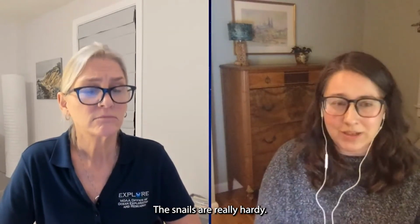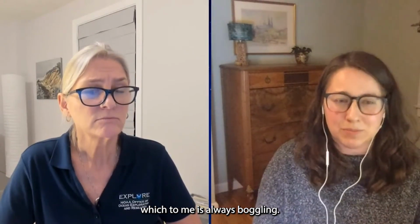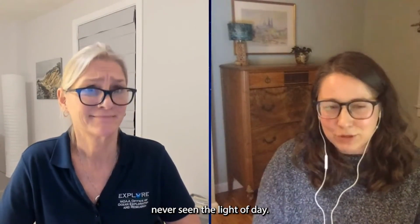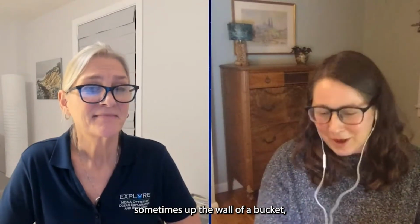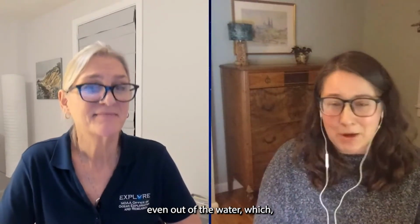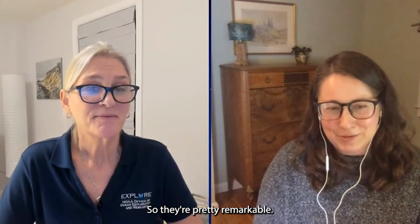And so if we keep them very cold, they actually do quite well. The snails are really hardy. We see them crawling around in the buckets, which to me is always boggling. These animals have never seen the light of day, and here they are crawling around, sometimes up the wall of a bucket, even out of the water, which they and their relatives have never been. So they're pretty remarkable.